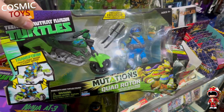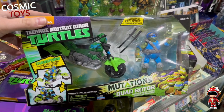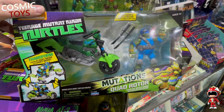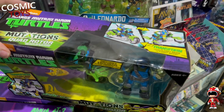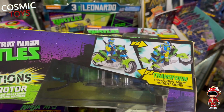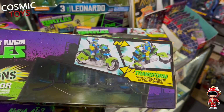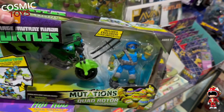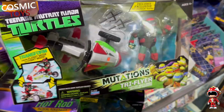Mutations range. Again, same sort of thing. A mini vehicle with a figure, but from another range called Mutations. This one's the quad rotor. Not sure what makes it a quad. Oh right, okay, fair enough. The wheels split in two and it can hover. Interesting. And we've got the Tri-Flyer.